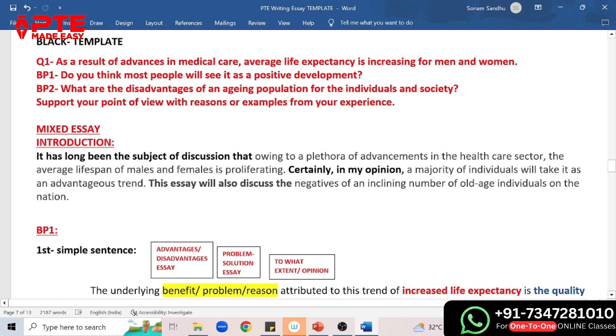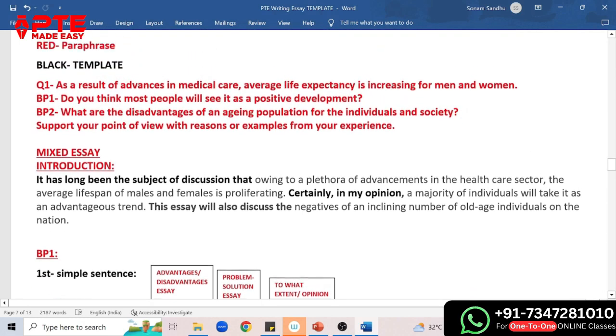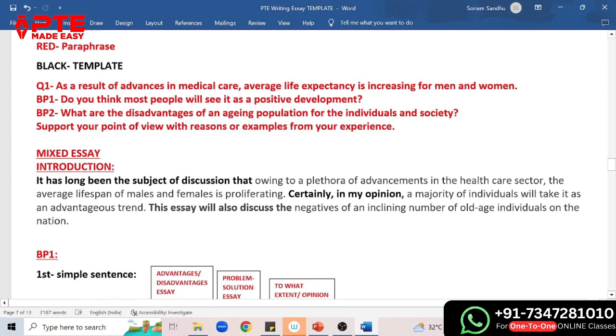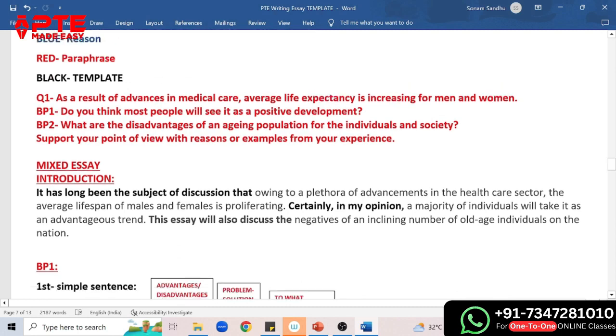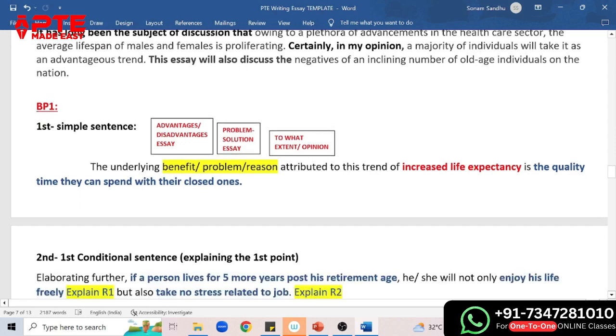It has long been the subject of discussion that. So whatever is written, we are going to now paraphrase it. Okay. Certainly, in my opinion, a majority of individuals will take it as an advantageous trend. This essay will also discuss the negatives. Okay. So this is the introduction of the mixed essay. And if you want the introduction of the opinion essay, that's also there in the videos of ours.